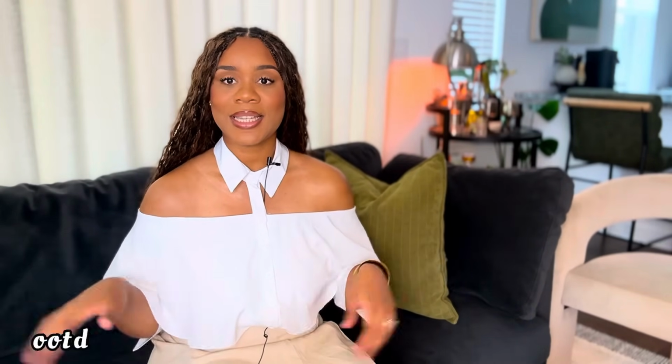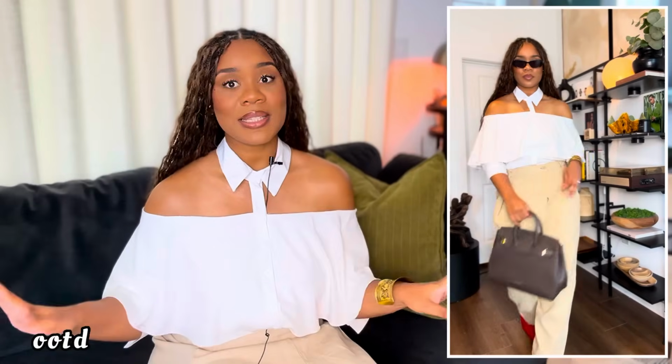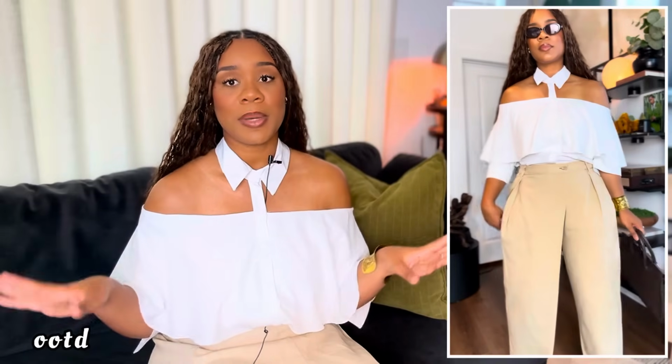All right, ladies, we're going to kick off this week's video with my OOTD. So on the top, this top is actually from SheIn. I absolutely love the idea of a deconstructed button-up. We all know that a white button-up will take you far in the summer, but I love the twist on this. It's kind of an off the shoulder moment.